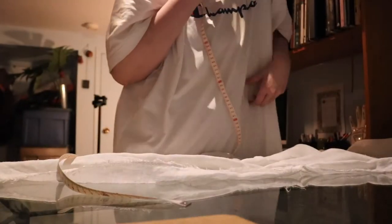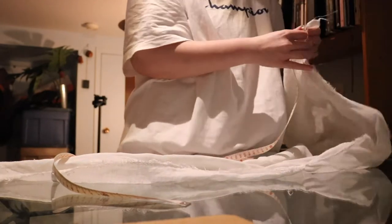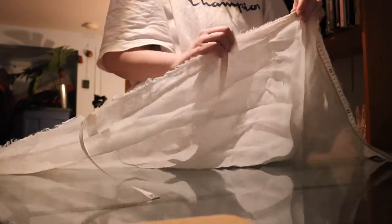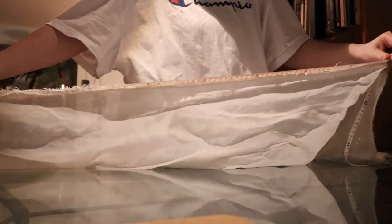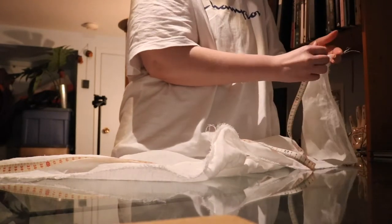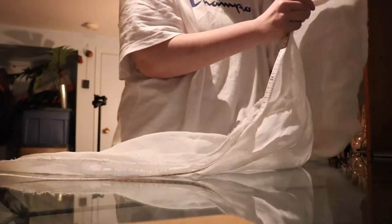As for the instructions that I'm going off of, and these are linked down below, the instructions are going off the width of the fabric rather than the width of your body. So I'm just measuring how wide my fabric is so I can adjust the pattern that way. Mine was 10 centimeters too short. Theirs was 150, mine was 140. So adjusting for those measurements, halfway is 70 centimeters instead of the 75 that is provided.